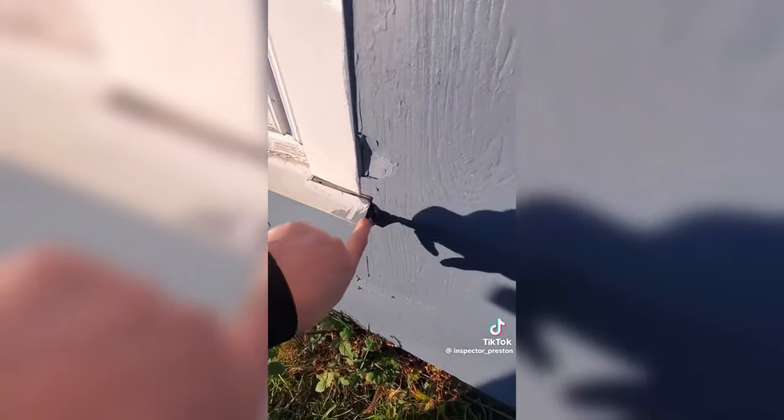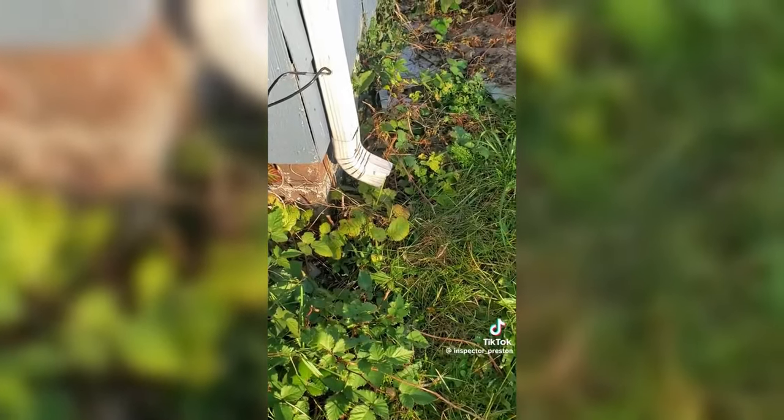That's not supposed to do that. That's not a good place to dump water. This gutter has a low spot right here where water is going to accumulate. I wish I had a button in my reporting software that just said, I recommend full evaluation of everything. I'm grumpy today. This is the kind of crap I hate the most.